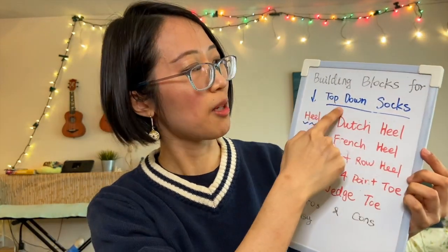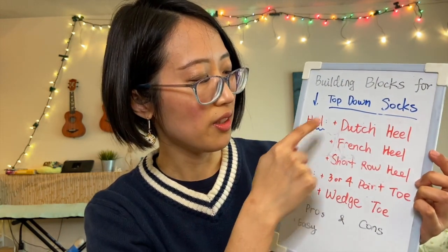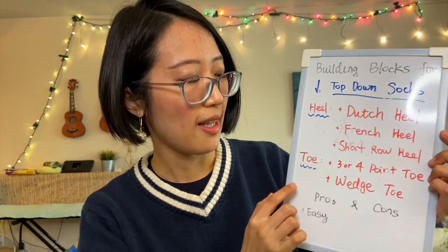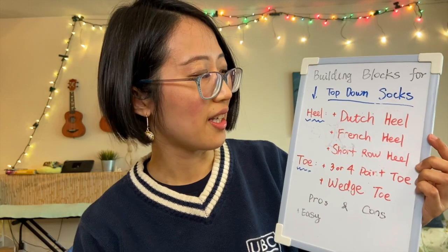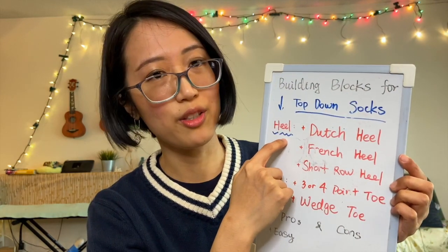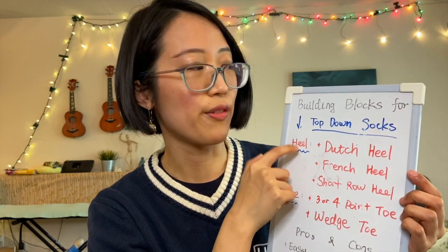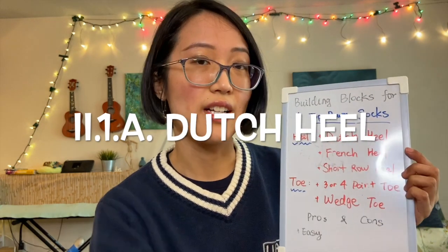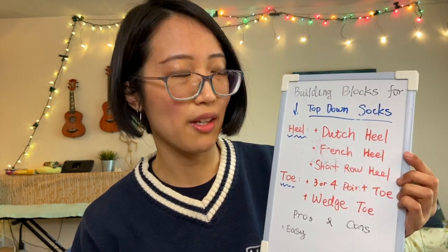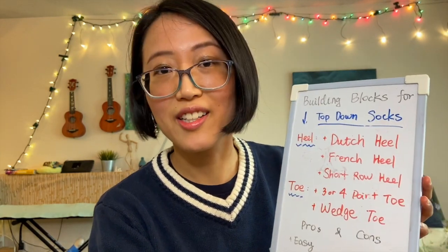And for the top-down socks, there are different building blocks. For the heel, there are a few different methods. And for the toe, there are also a few different methods. Let's talk about the heel first. The easiest method for the heel construction of the top-down sock is the Dutch heel. And I actually designed my seedling sock with this method. And I'm going to show you how the Dutch heel is done with some origami.